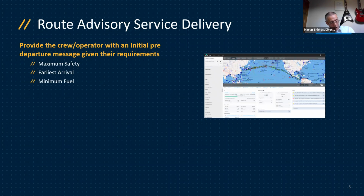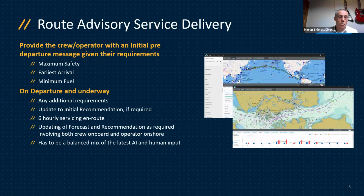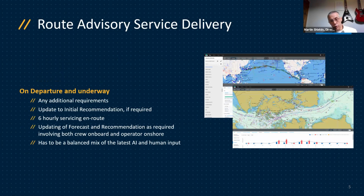We find out exactly when they need to arrive, and we find out exactly what the commercial considerations are for that passage. Once the vessel is underway, we ask the master to report to us. We get access to any digital data that they may have being reported automatically. So we may be speaking to a charterer, we may be speaking to an owner, we may be speaking to a manager, or a combination of all.